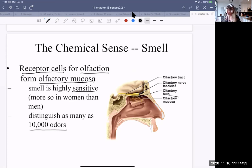Yeah, so here we've got the olfactory mucosa, the olfactory bulb. I'll show you that closer up in a moment. Nerve fascicles. Those are the fascicles that contain each one, the separate neurons for smell, and the olfactory tract contains the nerves. So the tract contains the nerves contain the fascicles contain the individual neurons that, interestingly, with smell are very individualistic.